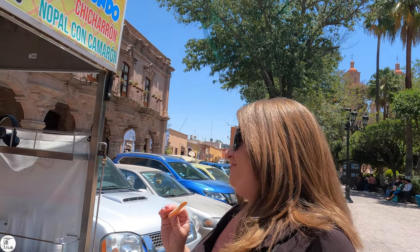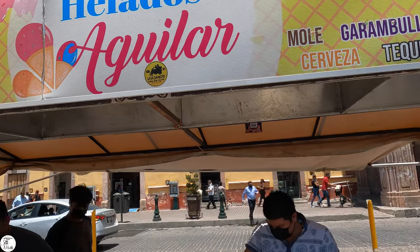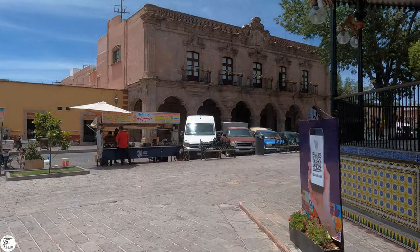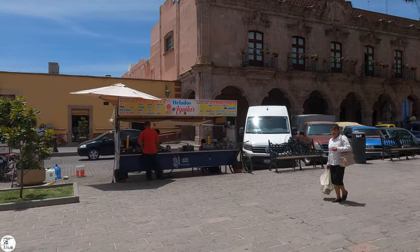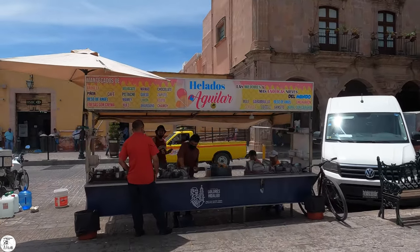Okay, I think I'm gonna do mamey and elote. What are you getting? Mamey and nuez. I was just saying to David, why can't we have ice cream like this? I have never had ice cream this good in the U.S. It's not too sweet. It's super creamy. All the flavors taste really natural. It's awesome. And up ahead here, you'll see Helados Aguilar, and that is where we got our ice cream. They let us try a ton of flavors, and it was super delicious.